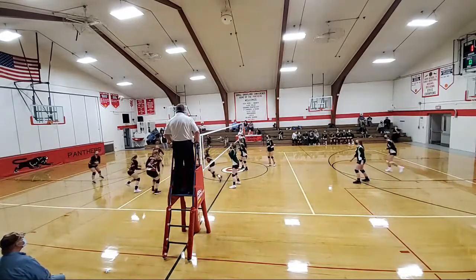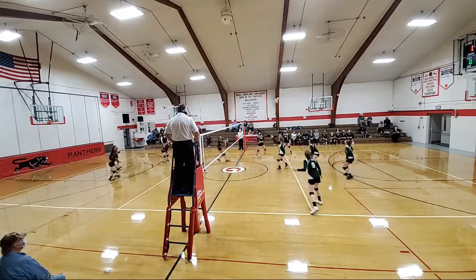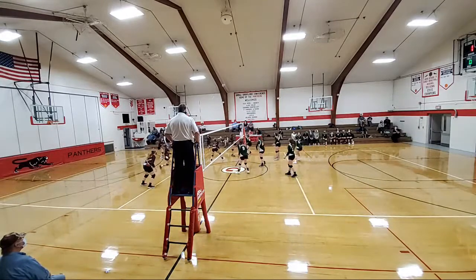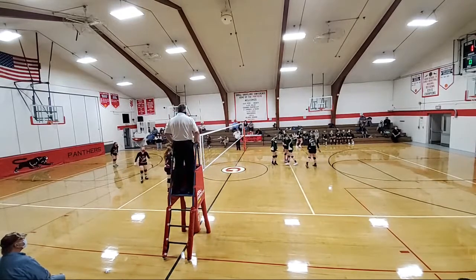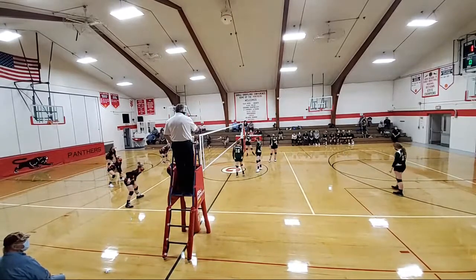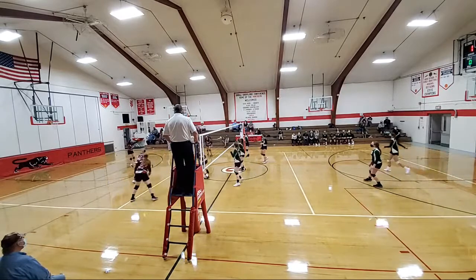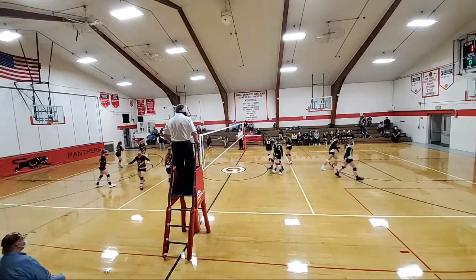Her serve is over, received by 8, set by 3, bumped over by 14. Received by Bauer, set by Nelner, spike tipped over by Milky. That return will go into the stands. 8-1, Lancers lead by 7. Falkenberg continuing to serve for the Lancers. Her serve is over, received by 3 and onto the floor. 9-1, Lancers lead by 8.